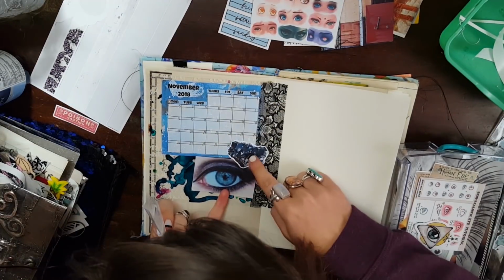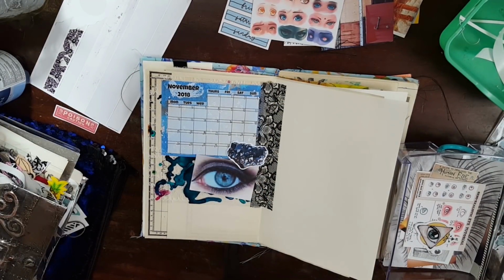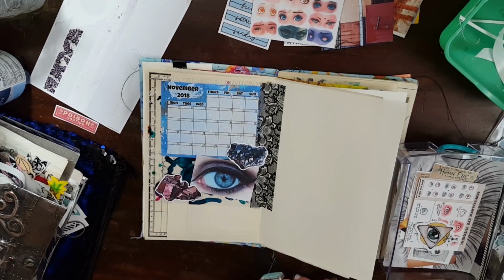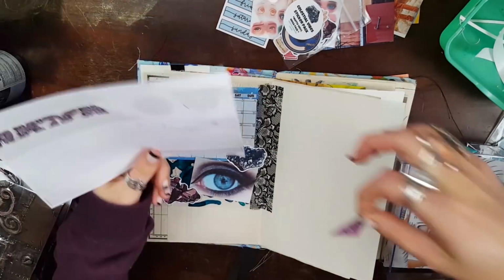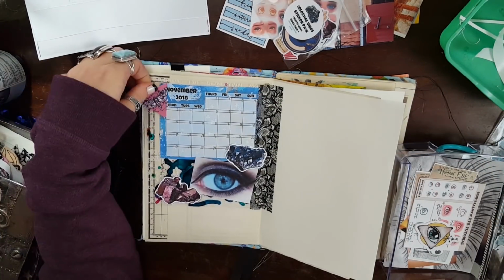Such as the eyeball sticker. Those two crystals are from my new sticker shop, and then this sticker right here that I'm going to use like a tab was also part of my quote-unquote hoarding stash.